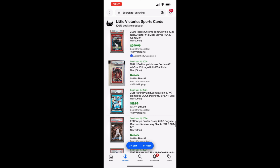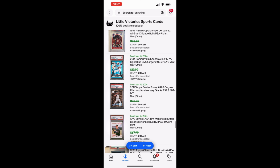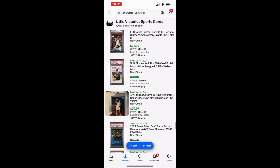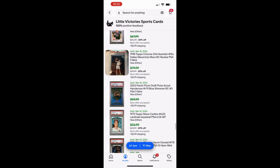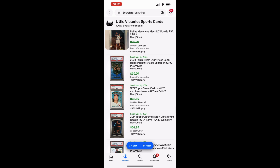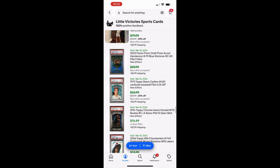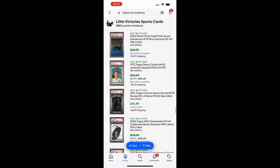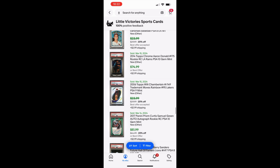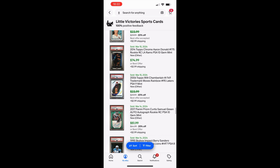So we got some Jordans, color match Keenan Allen. That one should have been graded higher. That Buster Posey 8, Tim Wakefield. You don't see that card a lot in minor league. We got some Dirk, Chrome. Scoot Henderson was a quick flip. I think I sold it for around 33 and bought it for 13. Some were already graded. Carlton, some old school vintage, some more Aaron Donald. This sale was, I think, honestly, before he retired.